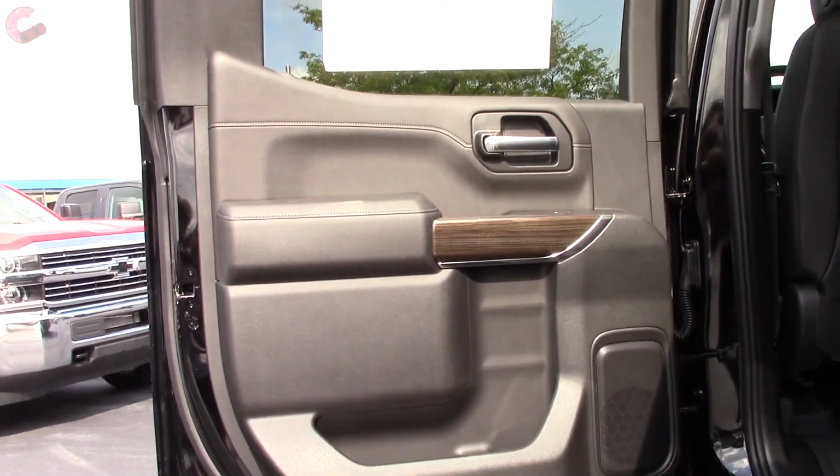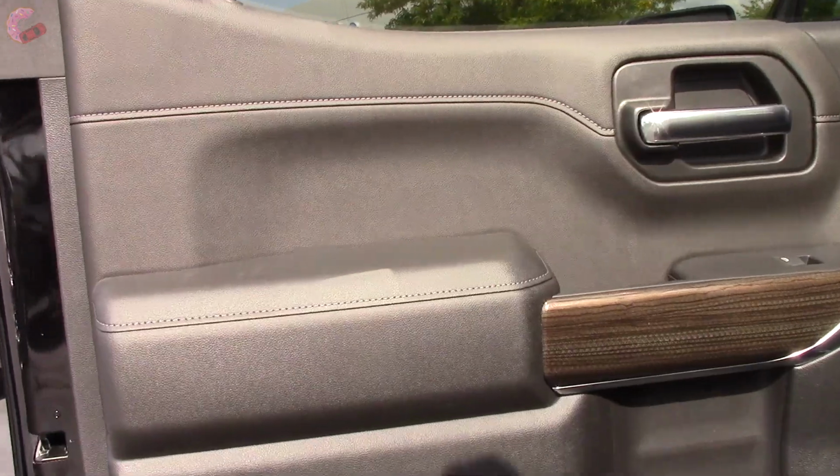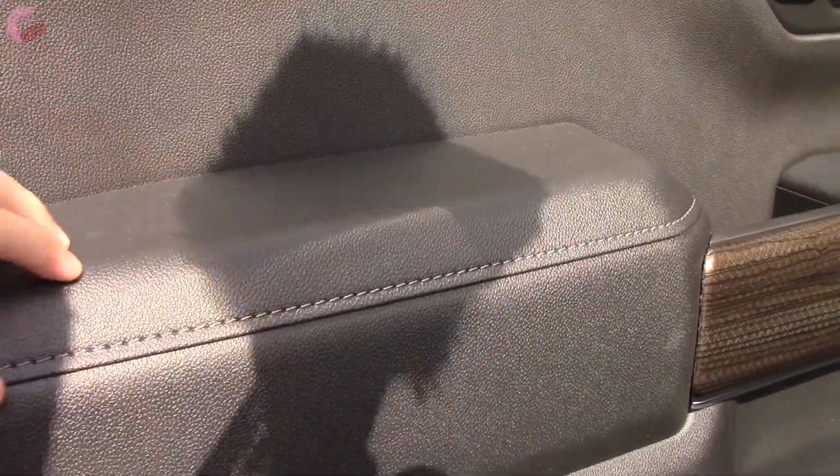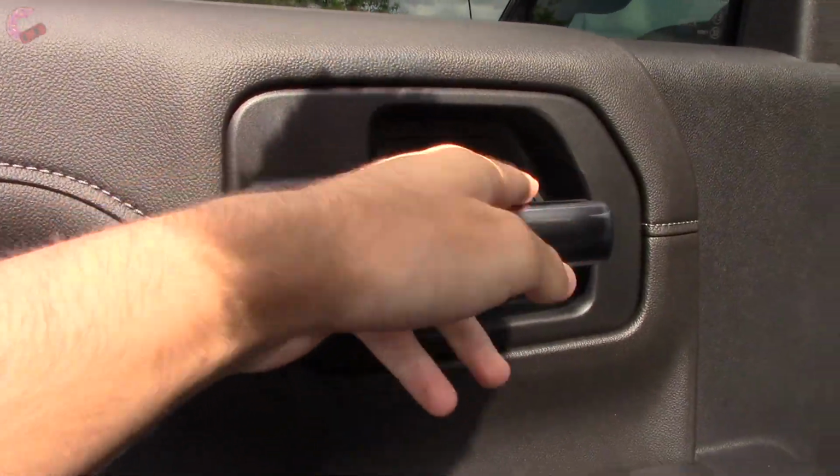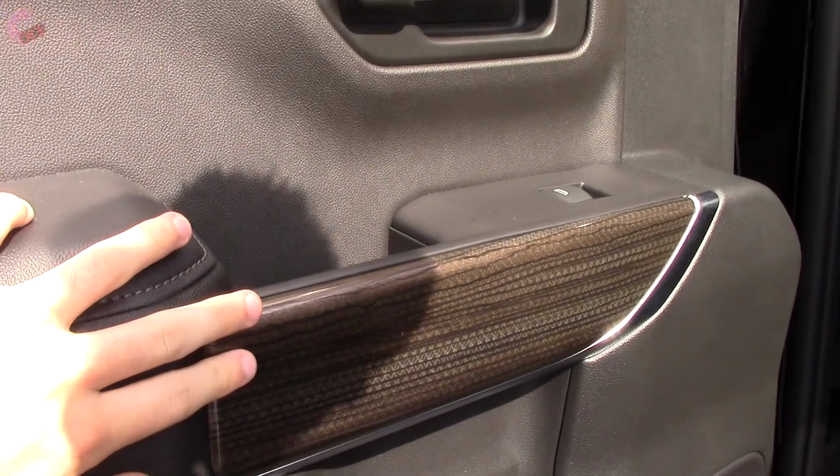So the rear door trim of the all-new Silverado is surprisingly nice. It carries through the materials from the front, so you have this nice leatherette padding down here, and stitching even up here. You have a nice silver painted door handle, as well as some more of that faux wood trim. And most importantly, you do have plenty of door storage.